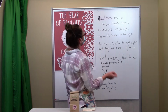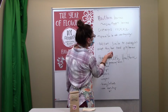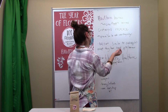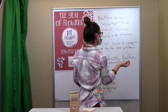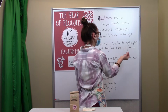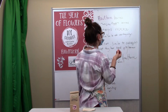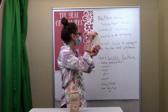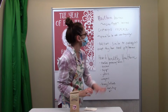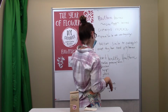So one of the attributes of hawthorn berries is they're red and they're very tart. They look very similar to crab apples, except one thing that's different about them is they have small pits or stones, very similar to that of an olive. So you wouldn't want to just pop one into your mouth and eat it. You have to be very mindful of the little pits and stones. And that's one reason why we're going to introduce a muslin bag to our recipe, so we eliminate the concern of accidentally getting a little pit or stone in our recipe.